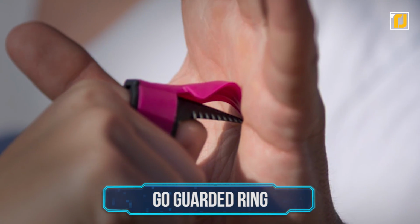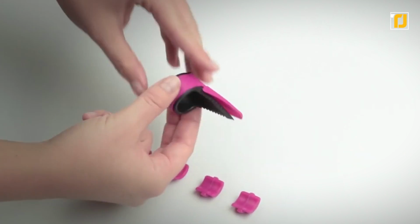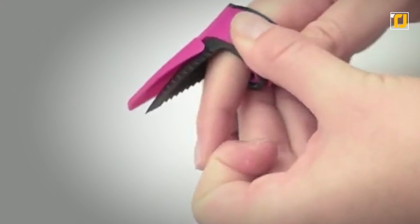Go Guarded Ring. The Go Guarded Ring is a stylish rubberized ring that's also equipped with a sharp hidden knife. The blade sits right below the soft cover and reveals itself when you strike someone with it.